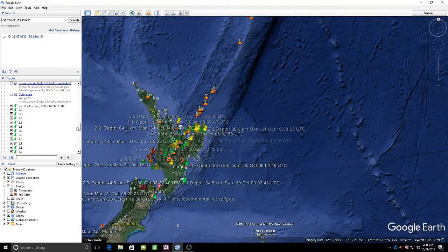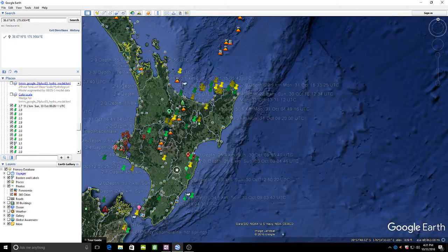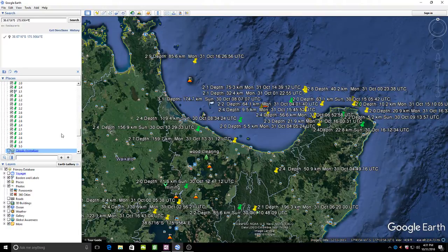Let me go ahead and turn off my place marks for yesterday's earthquake. First, I want to give y'all an idea of where the quakes are occurring. They are occurring down here in the Catcher's Mitt, as they call it. I will leave on the blue flags for yesterday. That way you can have an idea of where the three point O's for yesterday were at.